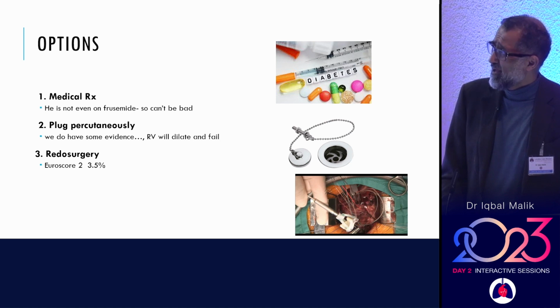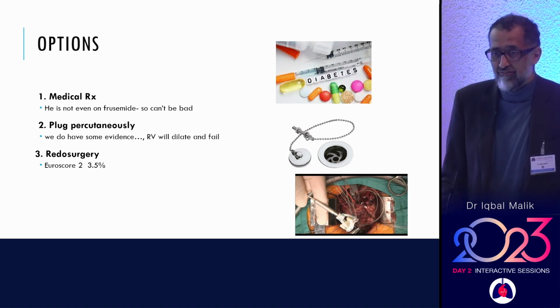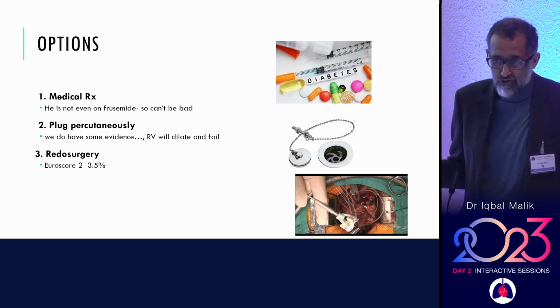So this is probably a high-risk operation, already struggling the first time. But what I don't think we can do, and I disagree with David there, is that the furosemide makes any difference to prognosis, okay?